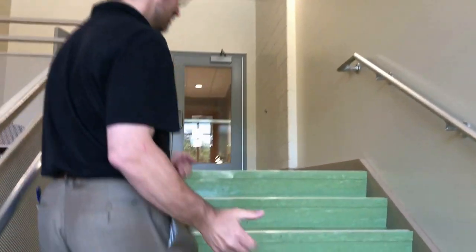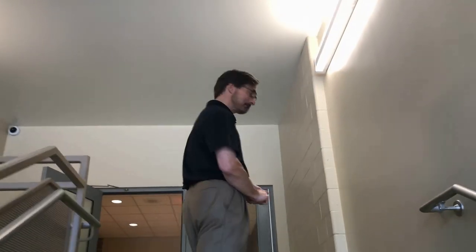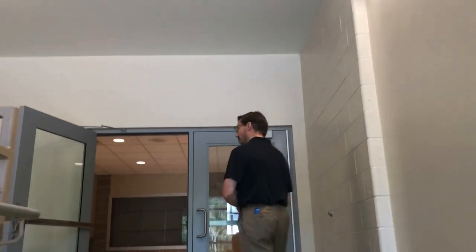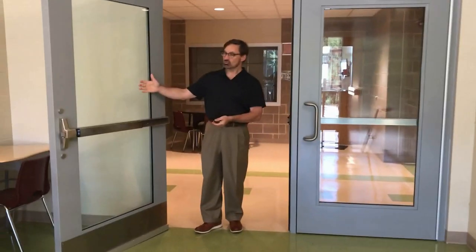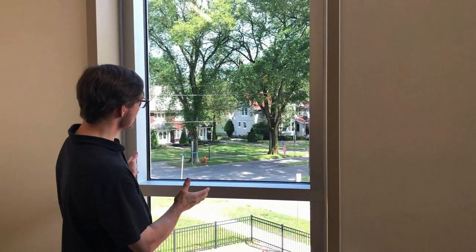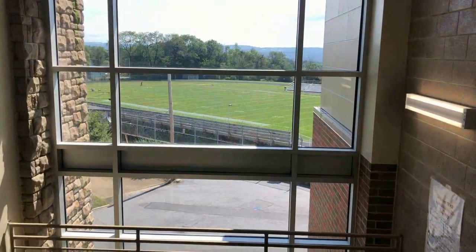Color changes again by floor to help with identification. Full glass windows allow for supervision of stair towers as well as allowing light into the building. And at this end of the building, the stair tower, you begin to appreciate the very tight neighborhood, the large trees on a nationally recognized historic street to which the new building had to reflect and represent.